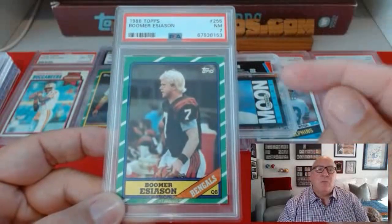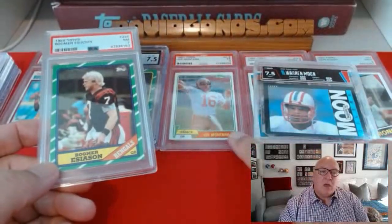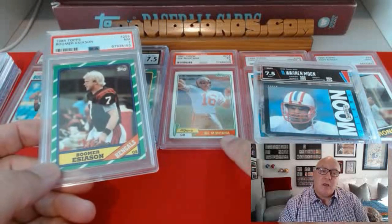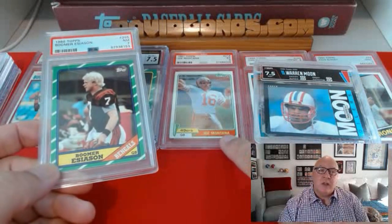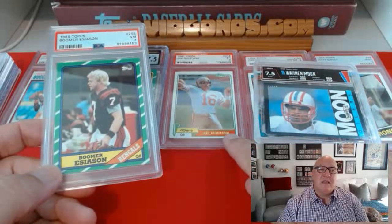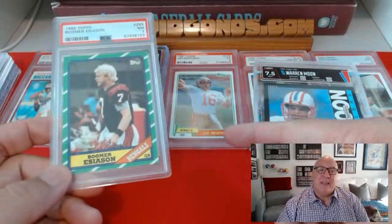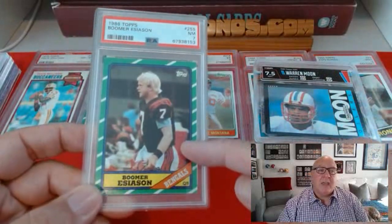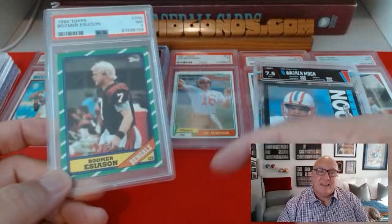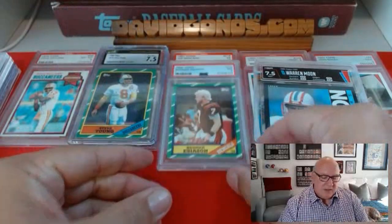Follow along here. Sam Wyche was an assistant under Bill Walsh, who invented the West Coast offense in San Francisco. Bill Walsh was the offensive coordinator for Paul Brown, who was the guy that started the Cleveland Browns. They were named after Paul Brown. And then he eventually left the Browns and was the first head coach of the Cincinnati Bengals. See, it's a circle of life. I don't know how that makes sense, but it does.